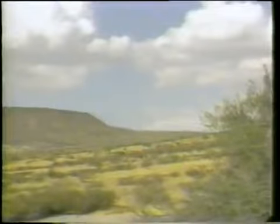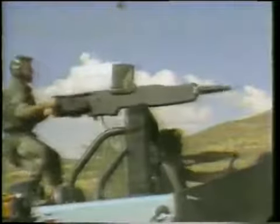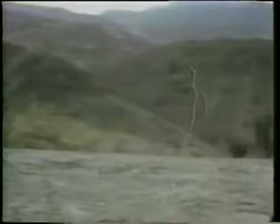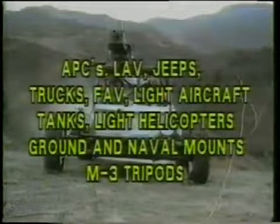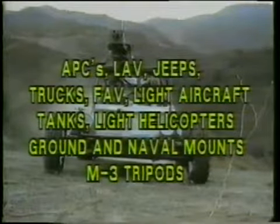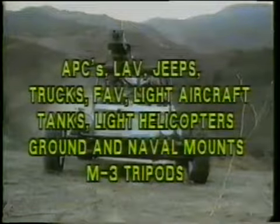And because the patented recoil system dramatically reduces recoil, the MF-30 can be mounted on a wide variety of vehicles and installations without major modifications. These include lightweight fast attack vehicles, trucks and Land Rovers, light boats, heavy tracked vehicles, armored personnel carriers, light helicopters, tanks, even M3 tripods. Because of its low recoil and light weight, the MF-30 is an extremely versatile weapon.